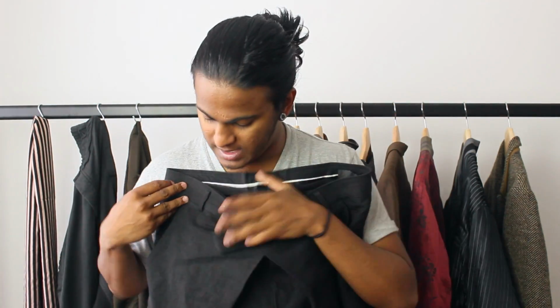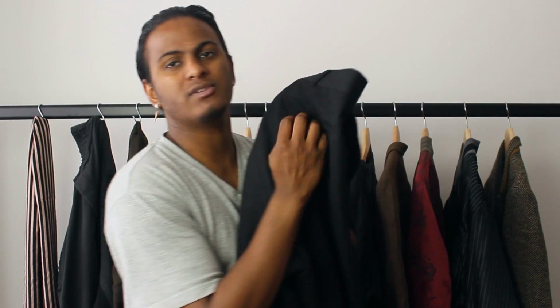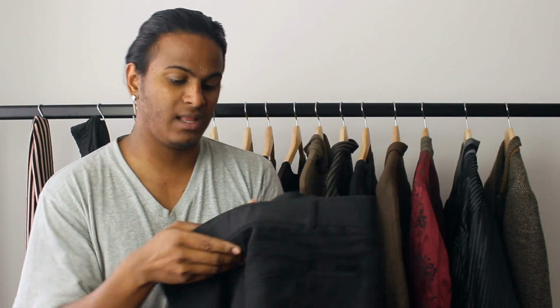It's got 2 pockets on the side and then 1 pocket in the back, which I haven't opened yet, still stitched in. With Haider Ackermann bottoms I take a size small, which is like a 30 to 32, and so this one I do need to wear it with a belt, especially if I'm going to have it as intended, quite high up.